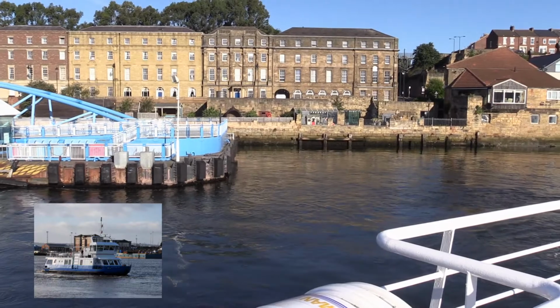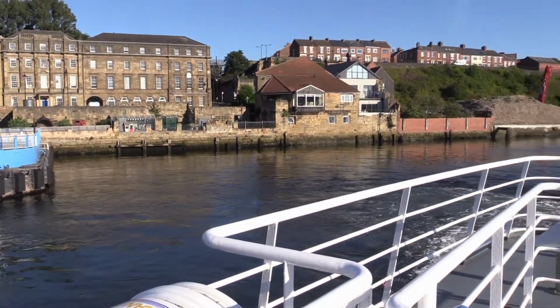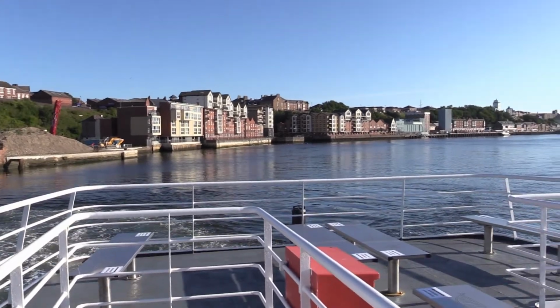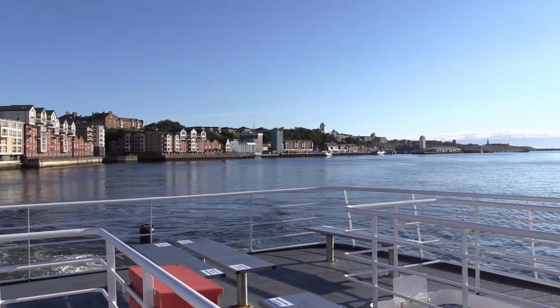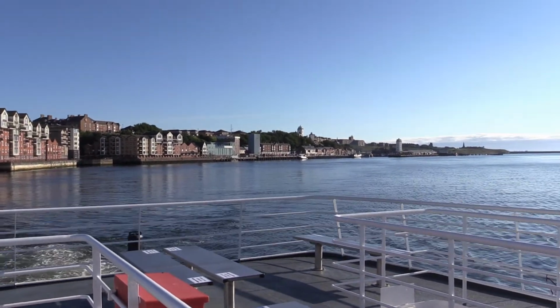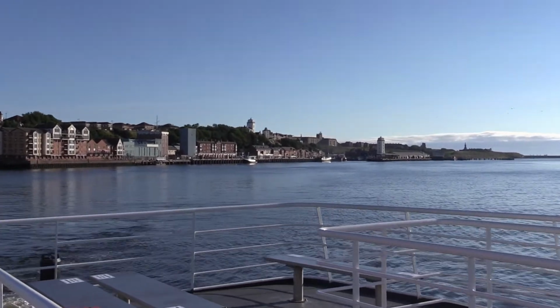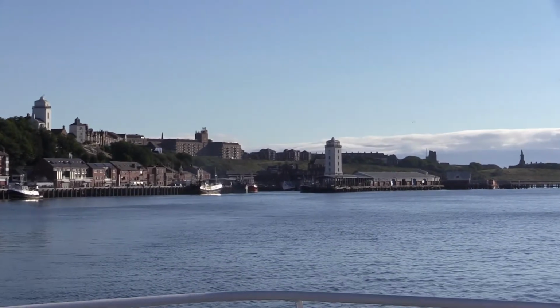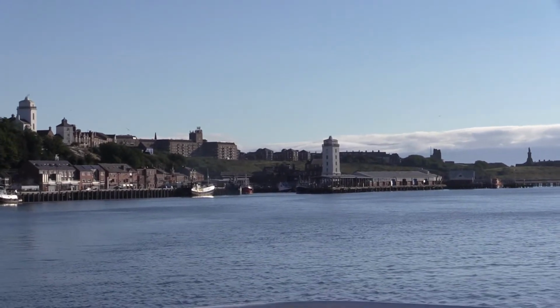Well, here we are on board Spirit of the Tyne, and looking out beyond her stern we see lots of apartment blocks which have been built over the last 20 years or so, some of them newer than that. As we zoom in we can see the high light on the left and the low light.